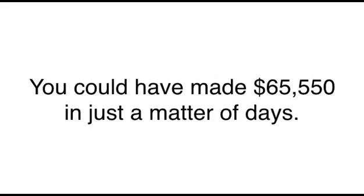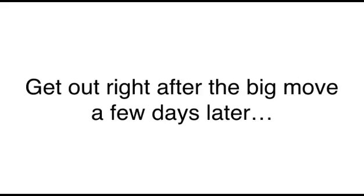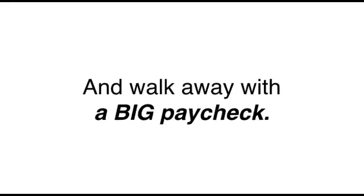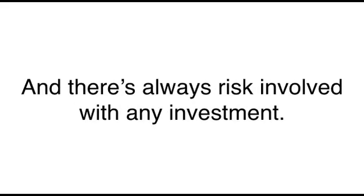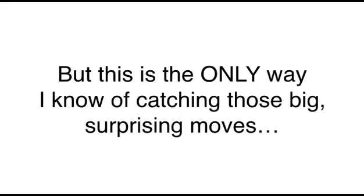Isn't that incredible? From these 3 surprising earnings announcements alone, you could have made $65,550 in just a matter of days. Get in when you see the spike, get out right after the big move a few days later, and walk away with a big paycheck. Of course, no strategy times things perfectly 100% of the time, and there's always risk involved with any investment. But this is the only way I know of catching those big surprising moves week in and week out.